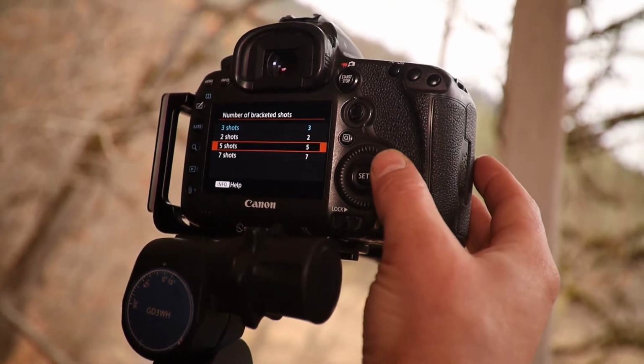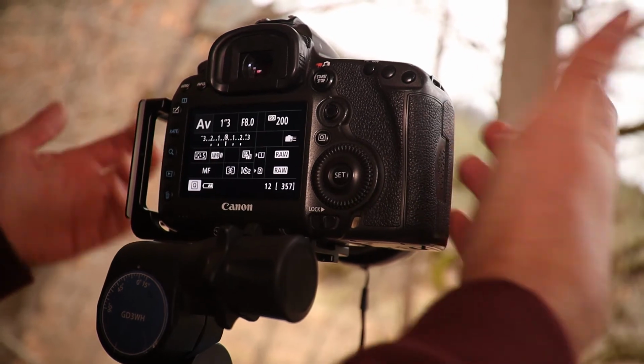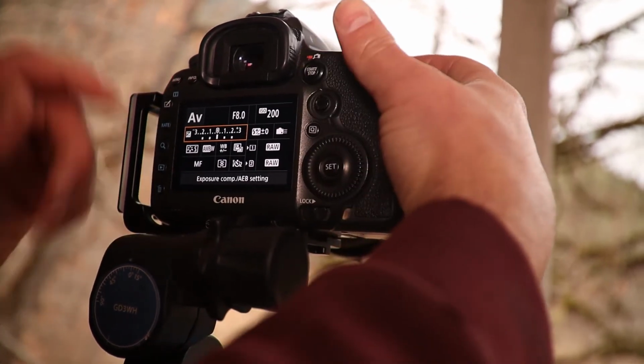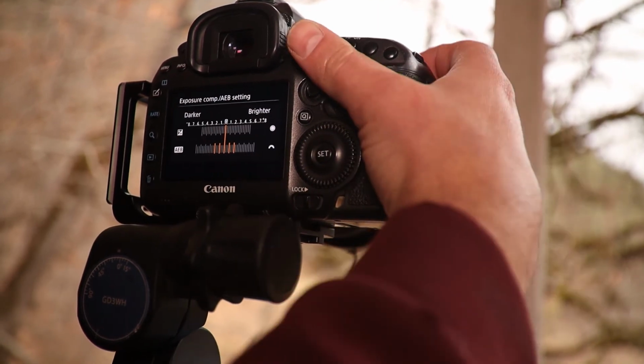Now, if we go to 5, just tap the shoot button and it goes back to the main menu, and it's already got 5 on. But of course, if you're then going to separate them out, that's how you do it. Easy as that.